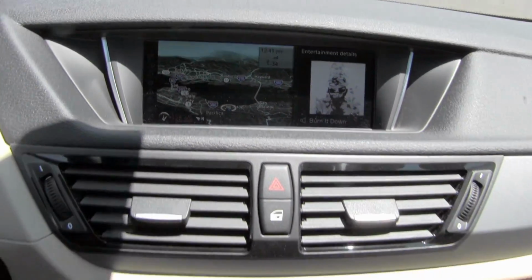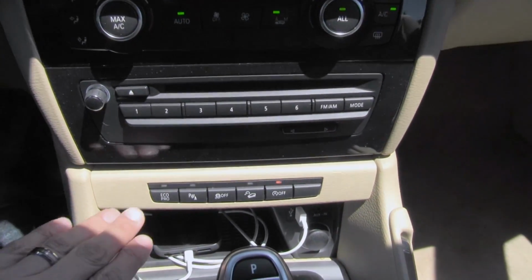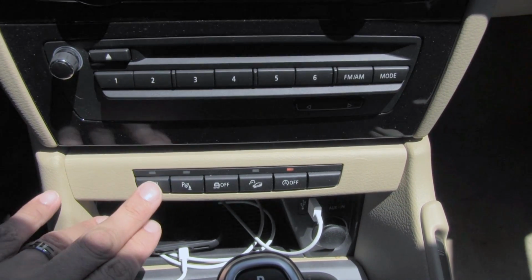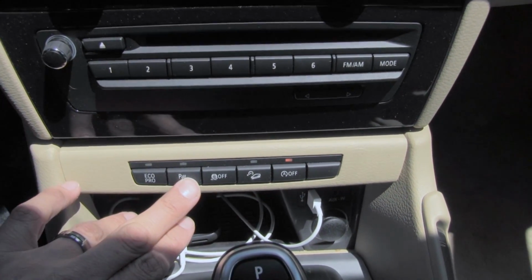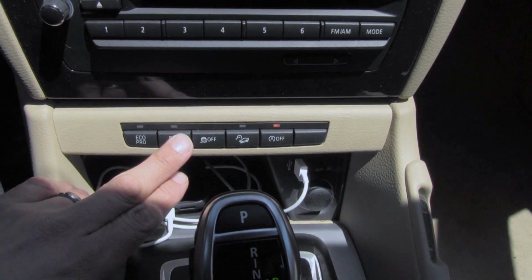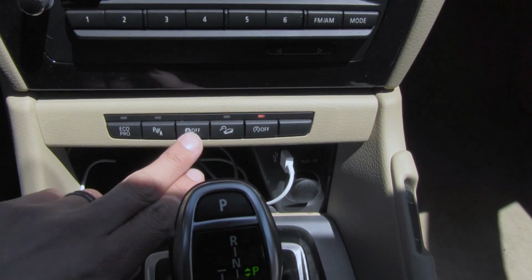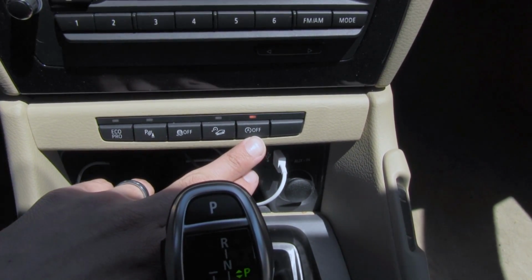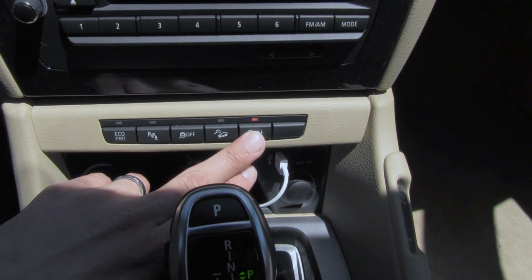Now if we continue further down on the dashboard, you'll see that we have our Eco Pro button that softens the throttle response to supposedly give you better fuel economy. We have our parking sensors. That's because our car has that particular option. It's not standard. Of course, we get hill descent control, our stability and traction control off, and this button disables the automatic start-stop feature in our 2-liter turbo model.